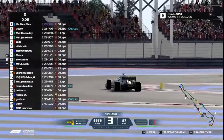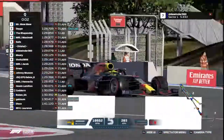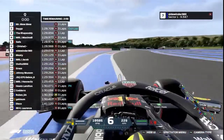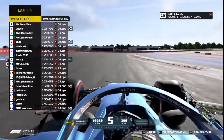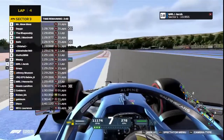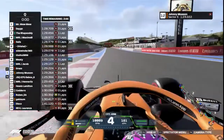Oh, Visha has a moment on the exit of turn 2. Has to abandon the lap. Still valid, but I think that he is truly done. We've got some drivers headed into the pits. Mew Mew had a spin on the exit of turn 12, so his qualifying is also done.